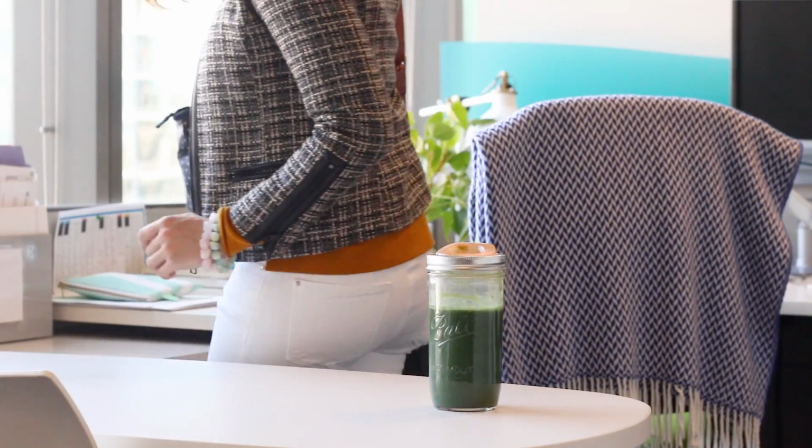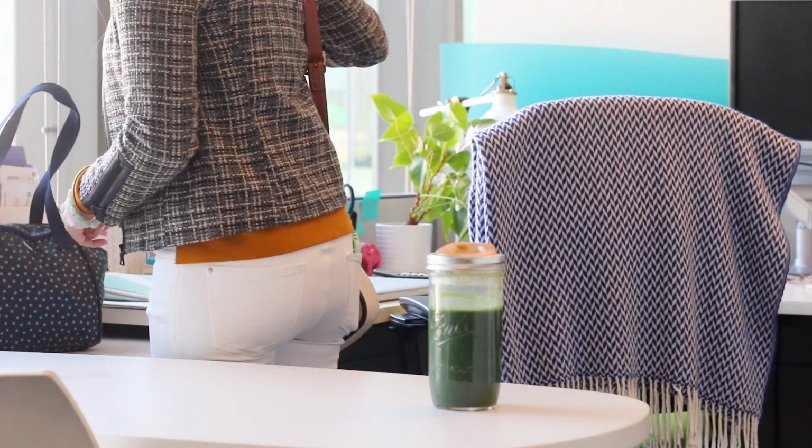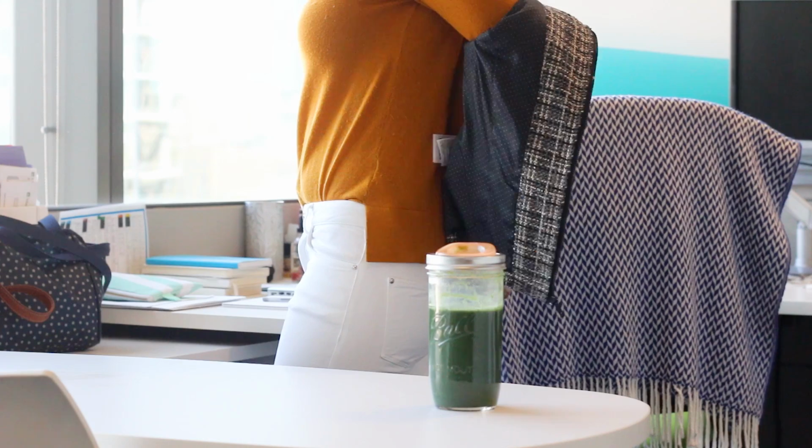So every morning I always make a to-do list, so that way I'm organized and I know everything that needs to get done that day. This just really helps me be less stressed and more focused for my work day.